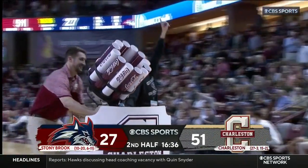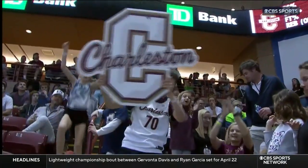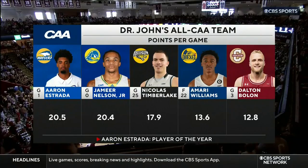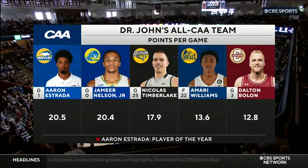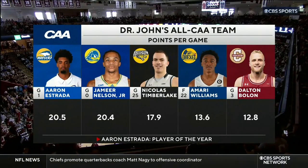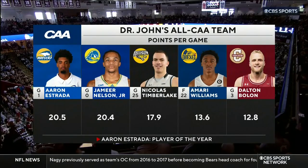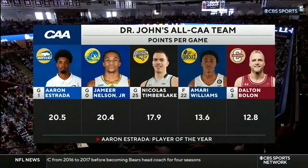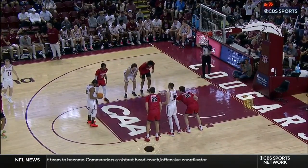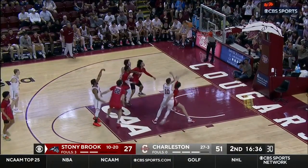Welcome back to TD Arena. Charleston is up by 24 on Stony Brook, a ninth straight sellout crowd. Our city is rejoicing. It's time now, with this being the final day of CAA play, for Dr. John Giannini's all-CAA team. Estrada, an incredible, unstoppable scorer. You see Jameer Nelson Jr.'s numbers comparable to Estrada. He's had a great year. Nicholas Timberlake, we've seen what he could do. He just had 34 at Charleston. Amari Williams, a dominant defensive and rebounding force. And lastly, Bolin, we have him in this game, the heart and soul of the top team in the league. Any coach would love to have those five guys.